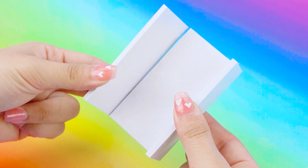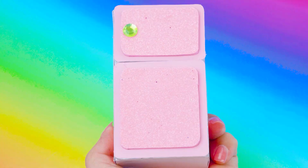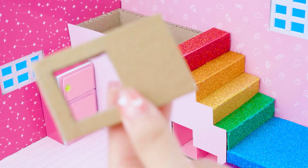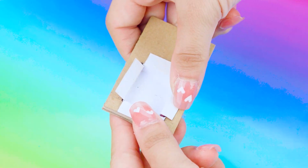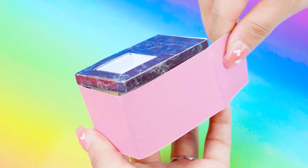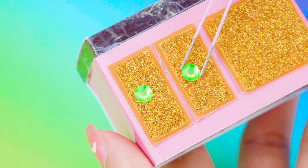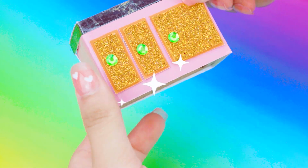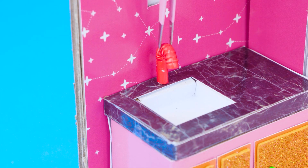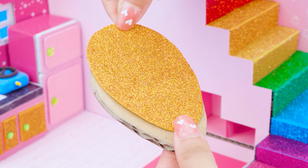I will make a pink kitchen for this house. We can cook and organize parties when we invite our friends to come. Using cardboard to make the kitchen cabinet, covering it with pink paper. The kitchen cabinet is finished. Put it here. Dining table and chairs.